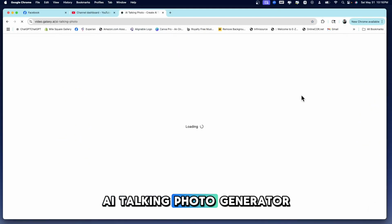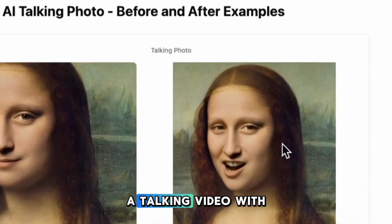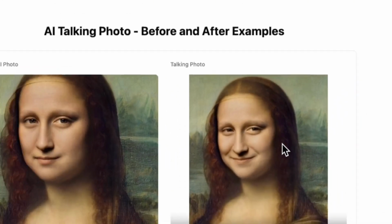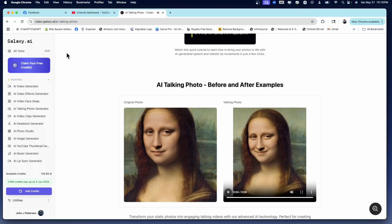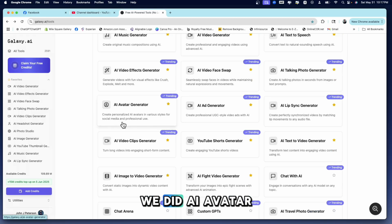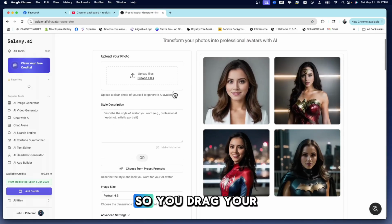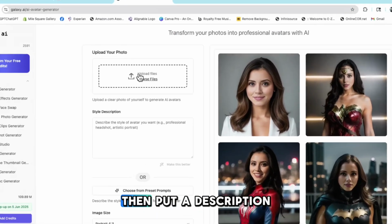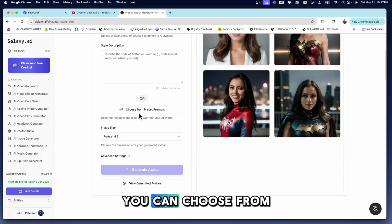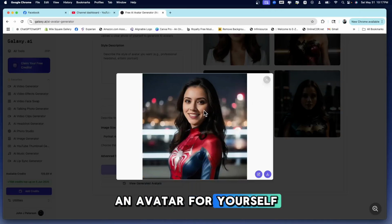AI talking photo generator, another super fun tool. Turn any photo into a talking video with Galaxy.ai. Yeah, it's cool. All right. Come on down here. Talking photo we did. AI avatar generator. This is neat. So you drag your photo in here and then put a description in. You can choose from a preset prompt, and then it creates an avatar for yourself.